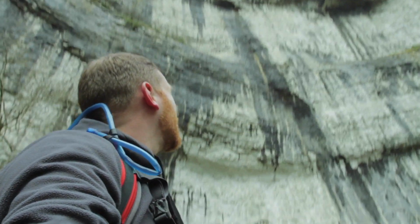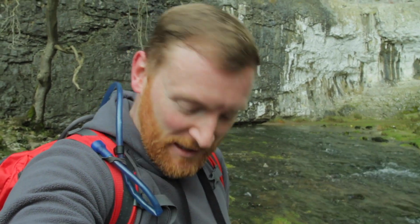So here we are at the base of Malham Cove. I almost thought the camera was about to flip out of my hand then. It would have had a soggy end just down there. Anyway, back to the task in hand. Honestly, how amazing is erosion? The river flowing out of the base of the cliff.